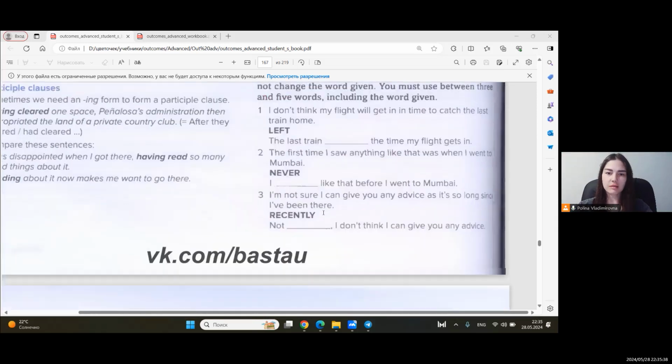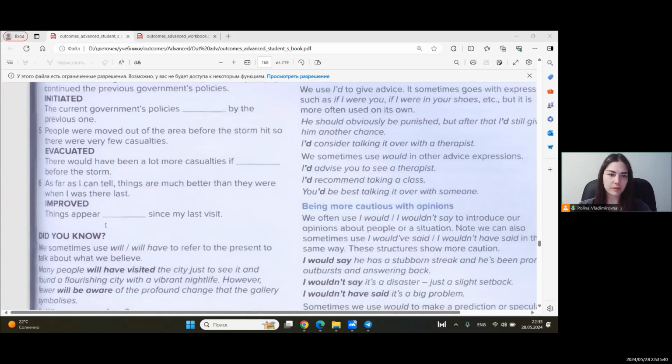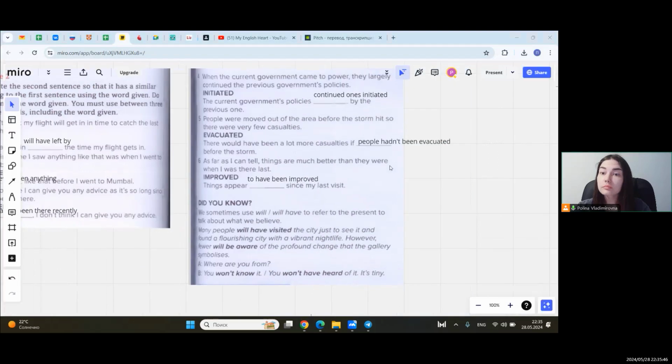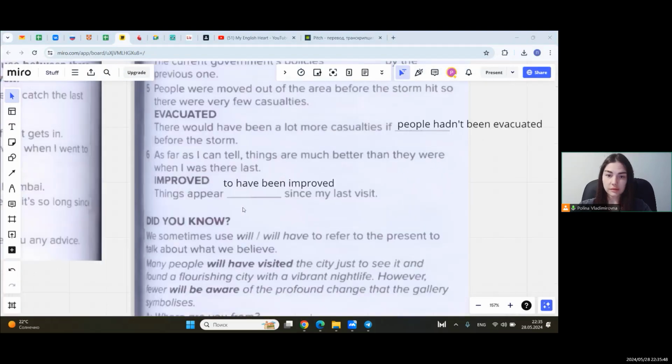So you see, and here we also used, this was improved. We also used the infinitive, right? To have been improved. So things appear to have been improved. It is appeared that things have been improved. If it's better for you to understand, okay, you're welcome.